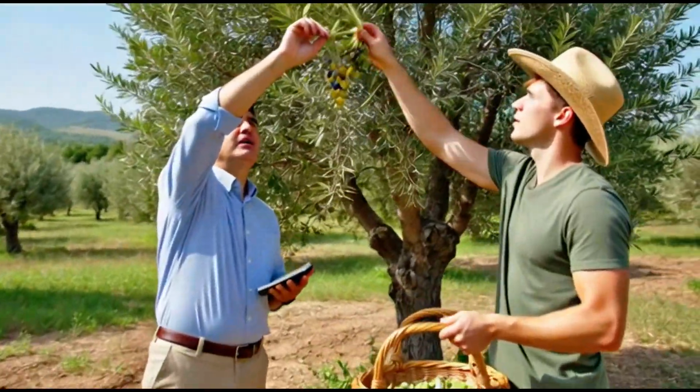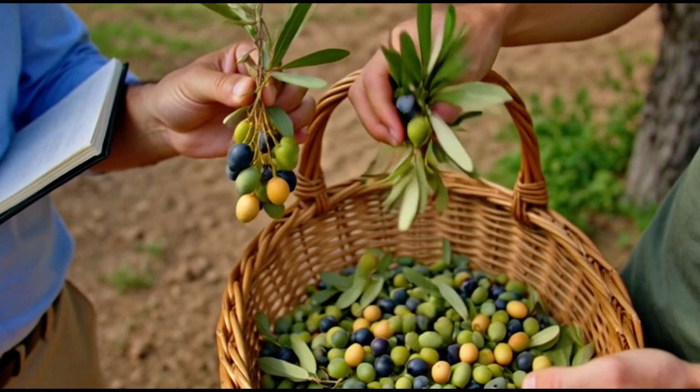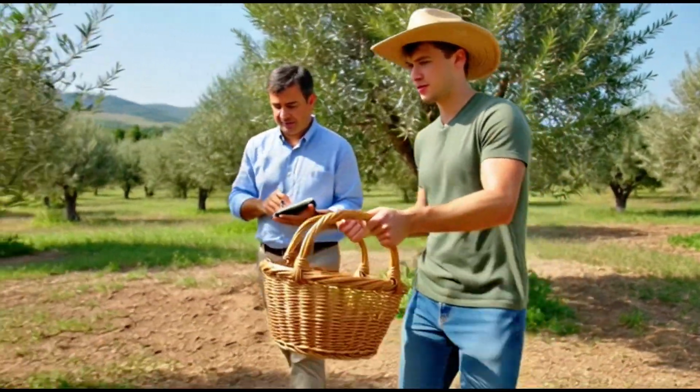Let's begin the trial. Select samples from this tree. Understood. I'm starting with the green ones. Note the color and size variations. They look ripe. Basket is ready. Good. We'll analyze these.